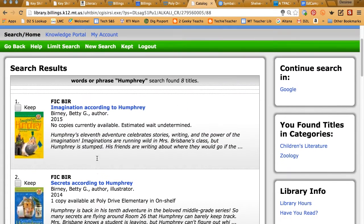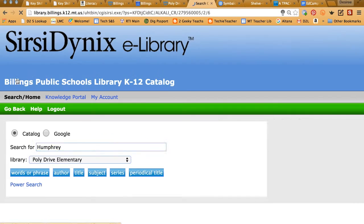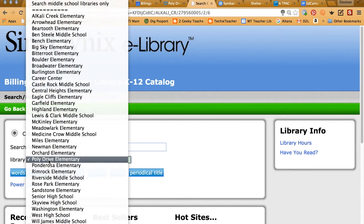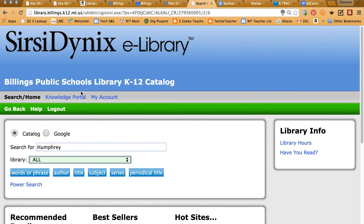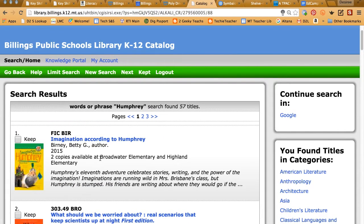So I'm going to show you how to place a hold on a book. Let's pretend that Imagination According to Humphrey is the book that we want to read, and as you can see, there are no copies currently available at PolyDrive. So I'm going to hit go back. I'm going to change my library to all and see what libraries have Imagination According to Humphrey. Oh, look at that. 2 copies are available, Broadwater and Highland. So I could place a hold at either of those 2 schools.